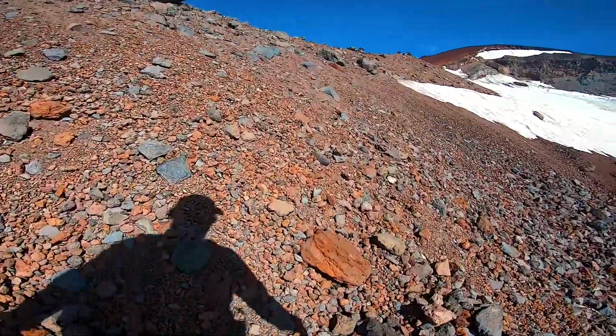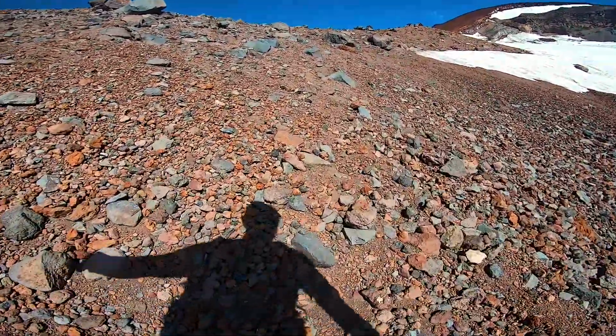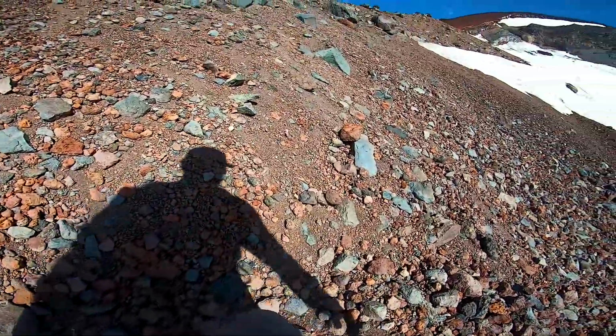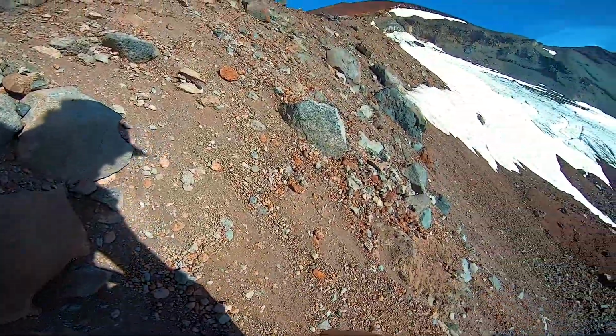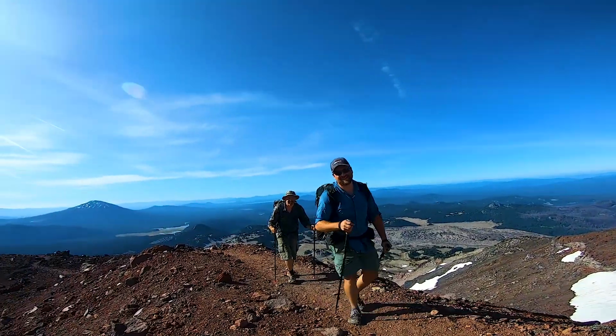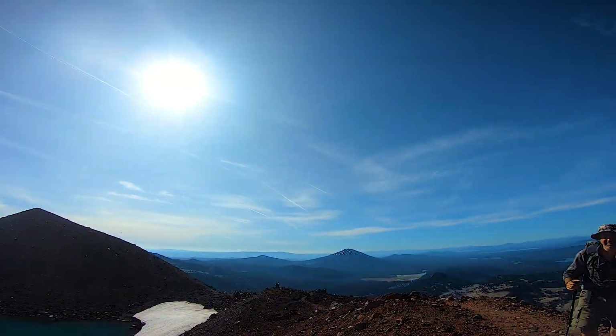I took a shortcut scramble here to get back on the summit trail. Super shortcut. Whew.